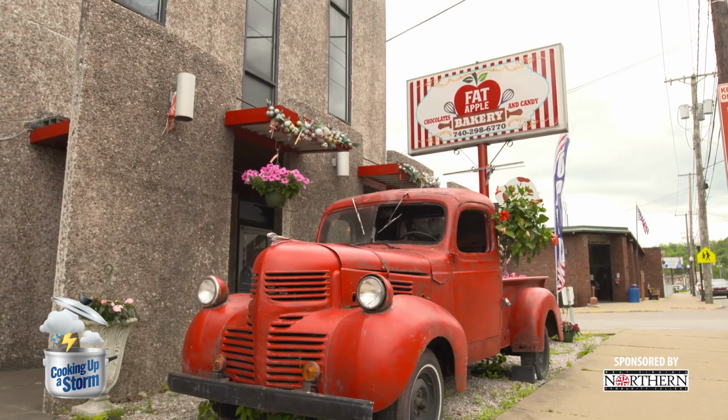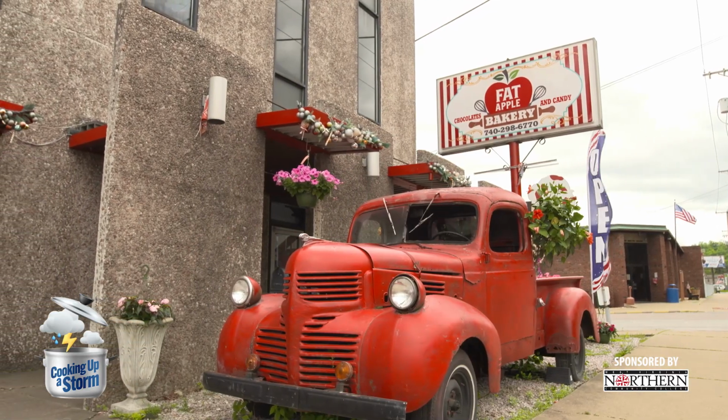We're cooking up a storm at the Fat Apple. If you ever get a chance to be in Bridgeport, Ohio, right across the river, a stone's throw from Wheeling, West Virginia, this is a must stop. This place is 20,000 feet of a kid in a candy store. I think that's the best way to describe it.